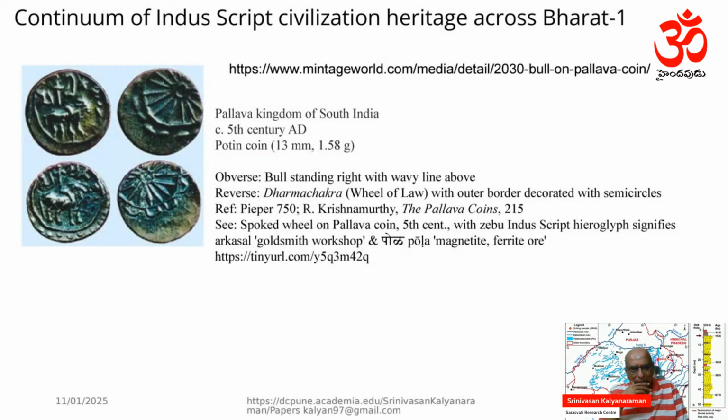Pallava coins, Pallava kingdom. So the continuity of the language, continuity of the symbols all over India, which united the entire country, right from north to south. So Pallava coins contain the same symbols as we see in the Indus script and also in punchmark coins. Next, please.